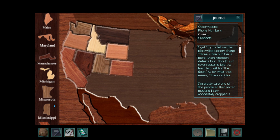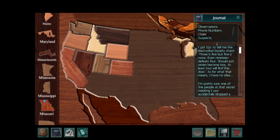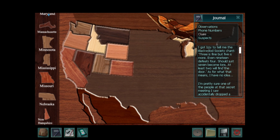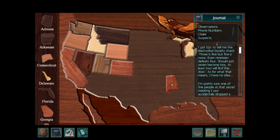Let's see, Michigan. Okay, Michigan is 1. I don't even know. I'm not even sure I'm doing this right. Alabama? I think Alabama's like somewhere around here. Come on. Alright. Screw it.